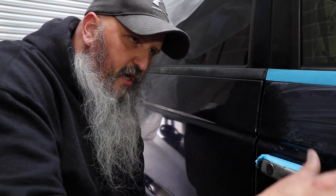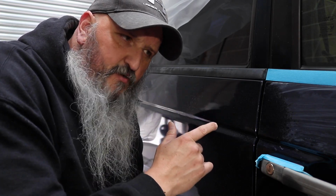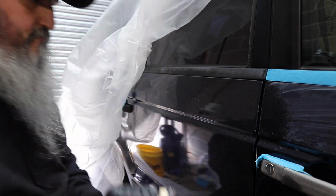And that's because this door actually is, I think, original paint. So let's crack on and see where we get to, and see what we can do on the next couple of stages when we're using some cutting compound after the wet sand. Let's do this.